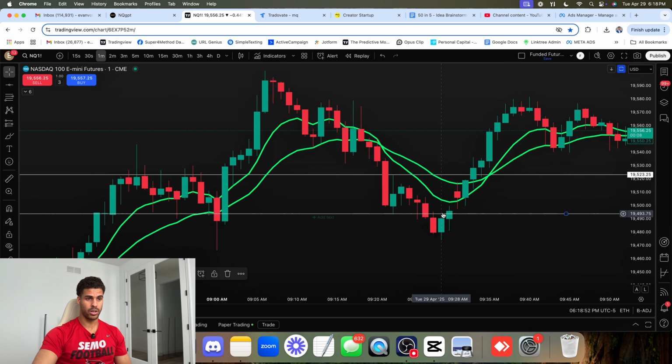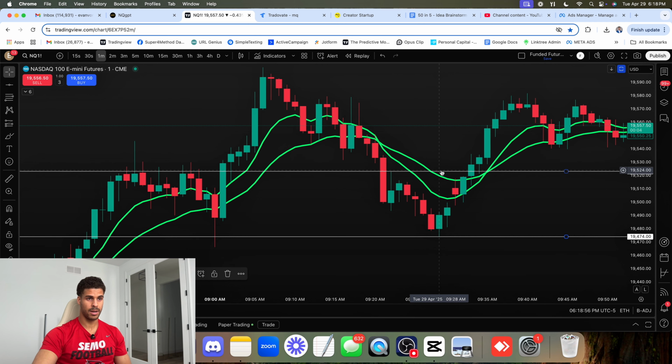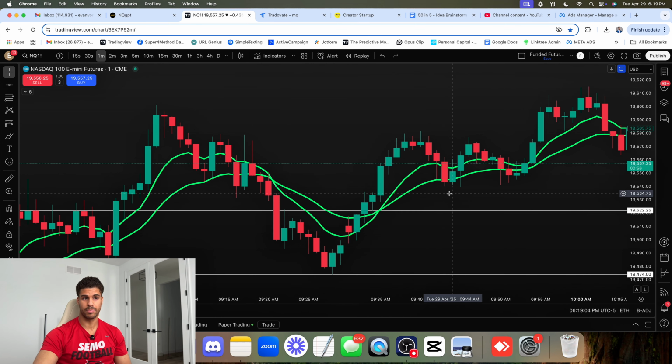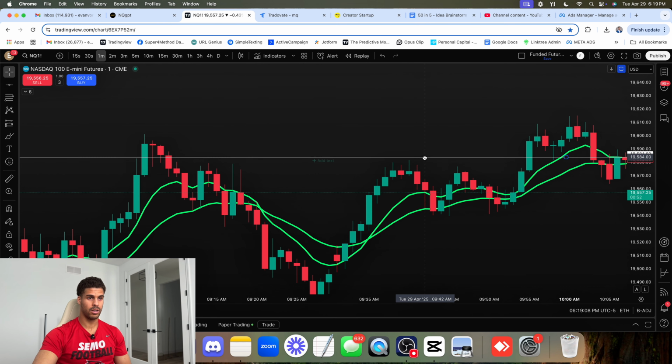We find this one, here's our new bottom right here. Price gets here, reverses up, and then I don't know where our top would have been, probably right here again. Boom, 1, 2, 3, 4, 5 candles in a row. Money, money, money, money, money. Super easy, super simple.